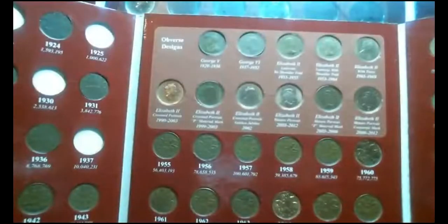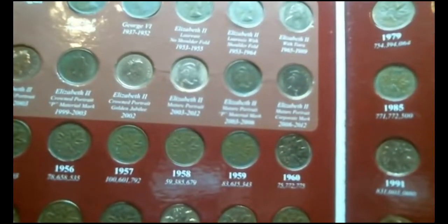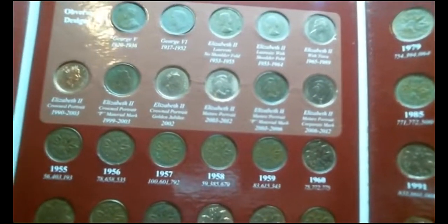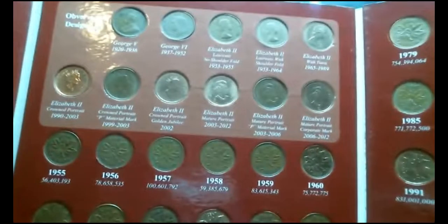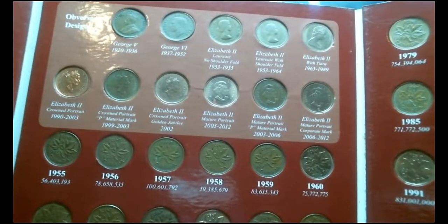Let's block it out again. No. Just move it a little closer. Anyways, then you got Elizabeth II. Sorry about the camera. It's new to me. There we go. It's trying to autofocus, which is nice. My brother spent some money on it for me.